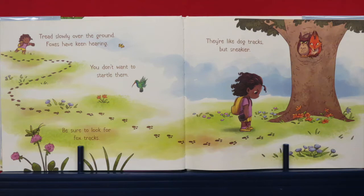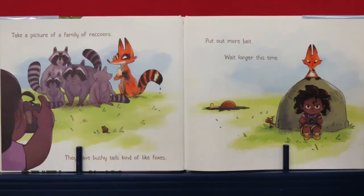Do you see any footprints anywhere? I see some. Where are they leading? Oh no, they stopped. They're like dog tracks, but sneakier. Does anybody see a fox? Did you find one yet? Yes, no? Let's keep looking. Take a picture of a family of raccoons. They have bushy tails. Kind of like foxes.